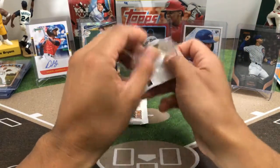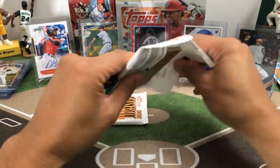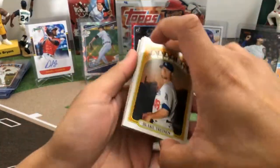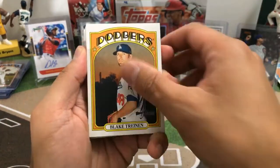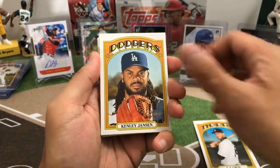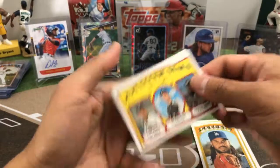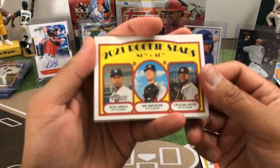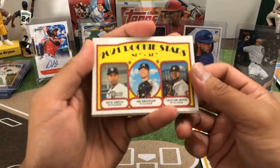Next pack. Blake Treinen, Jose Altuve, CJ Cron, Kenley Jansen. Same card earlier. Dylan Garcia, Ian Anderson, Christian Javier. That's too random there.